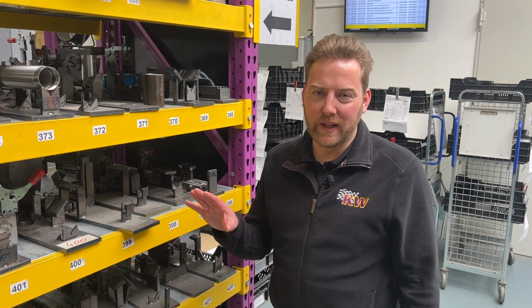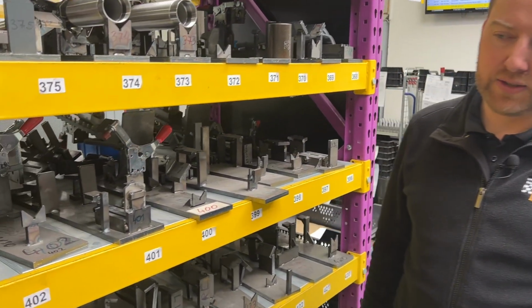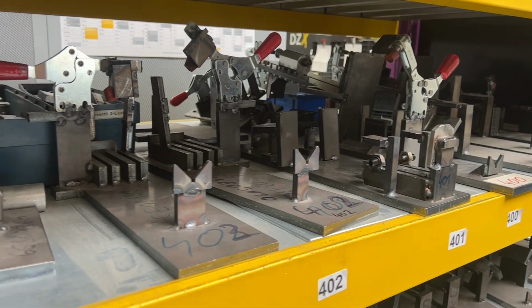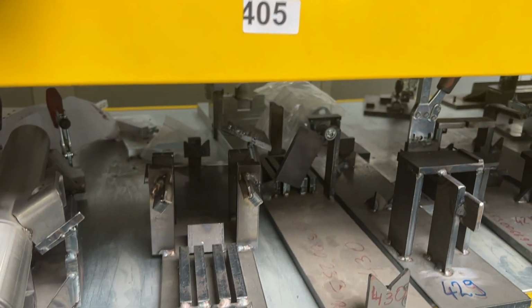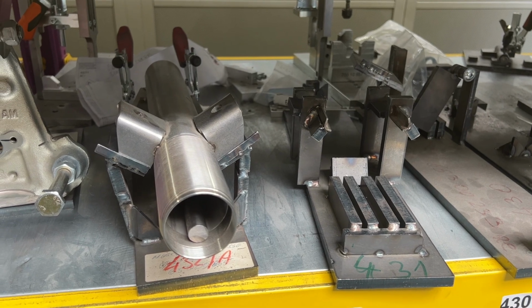Here you can see our welding tools, which we prepare especially for every single application. So we do not have universal tubes or universal housings. We develop these tools especially for the car we offer the application. And with this tool we can guarantee that the brackets are always in the same position on every single tube.